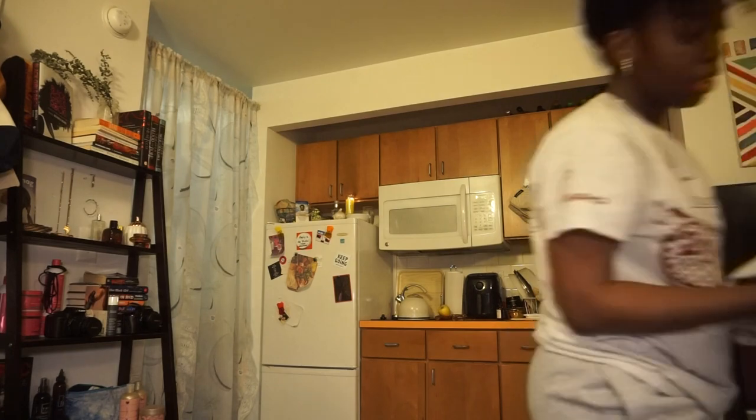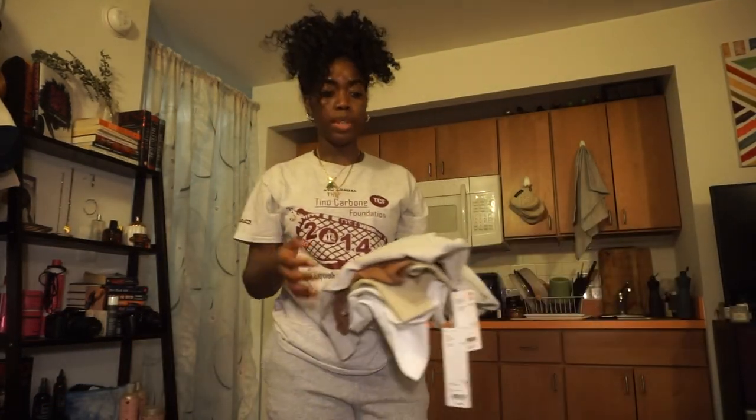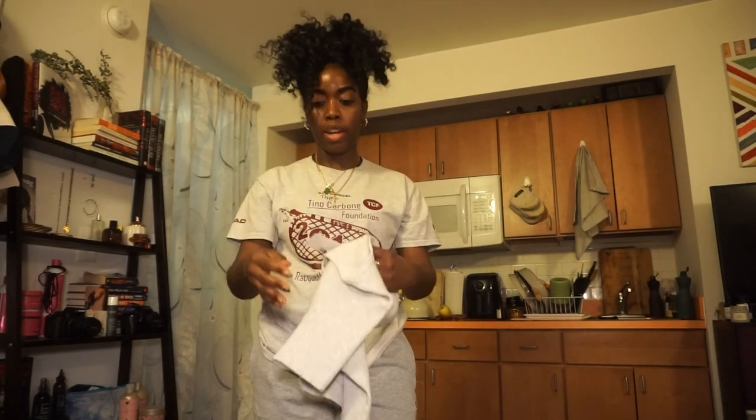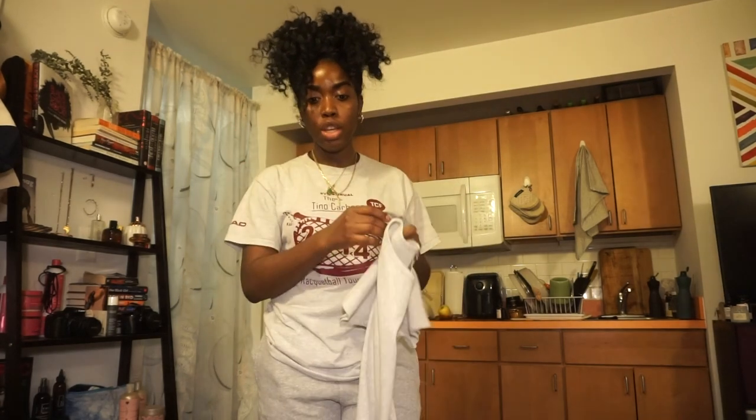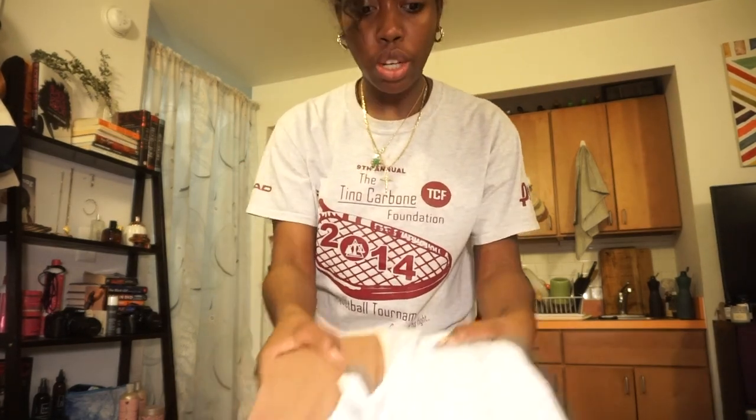But yeah, I went into Uniqlo, and it's so funny, I went into Uniqlo and I was like, I need tops. First off, I went shopping with just that in mind, and I ended up finding 4 tops that are right up my alley. So I'm actually gonna go ahead and try these on one by one to see how they fit and show you guys.